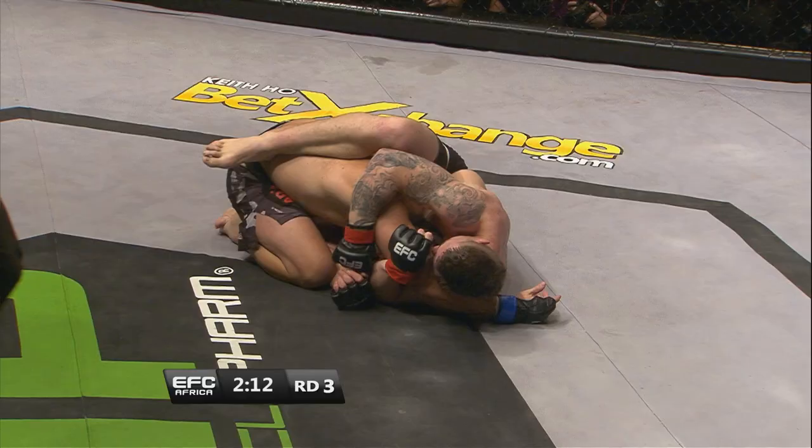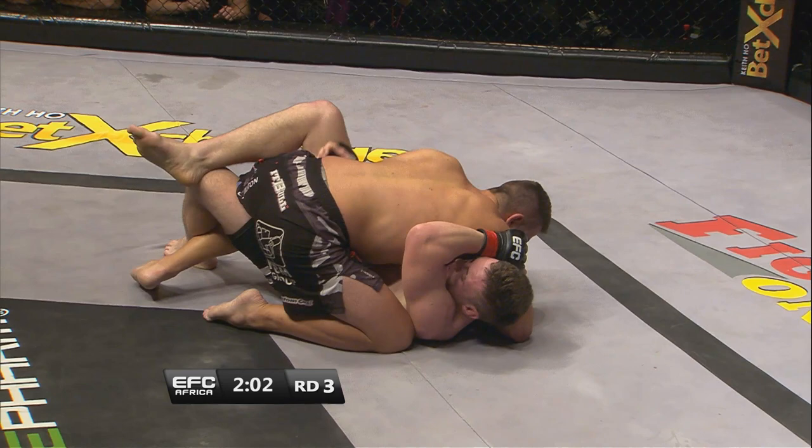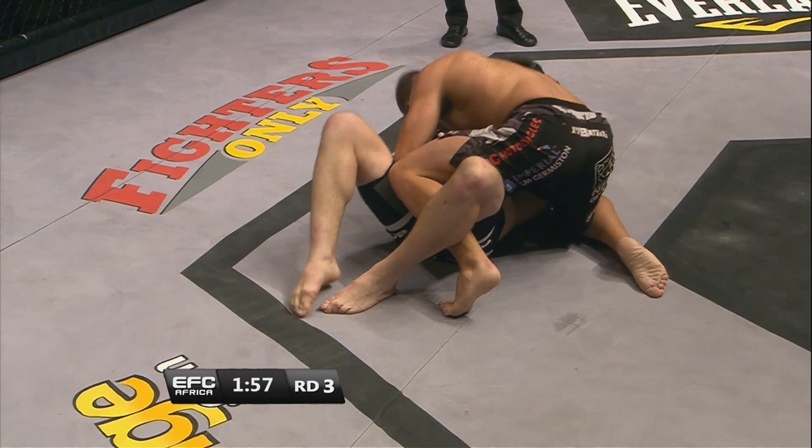Van Heerden nearly threw him off. He's trying to get the position back there. Now trying to set up for a triangle. Trying to trap that right arm and left arm. In Drotschie's half guard now is Van Heerden on the top. This is a great opportunity for him to start and work some ground and pound. Looking for the mount, looking to pass is Van Heerden. Drotschie not letting him though.